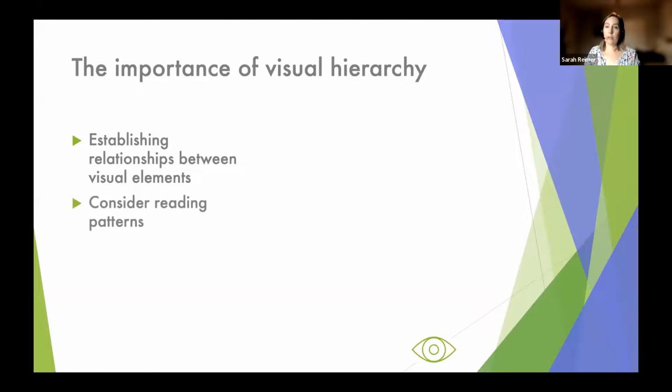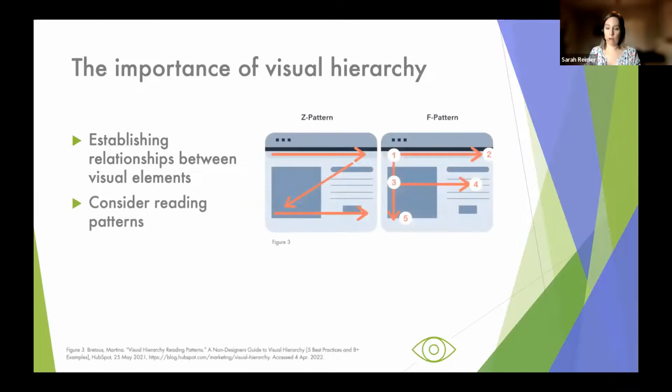So consider reading patterns and how we read. We primarily read from top to bottom, but there is some variation in how we read horizontally. We'll read in either a Z or an F pattern. So consider these patterns in presenting your email content and deciding what's important visually and what to include in your hierarchy. Including clear CTA buttons, or what I call call to action buttons.